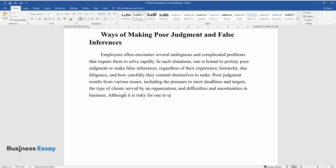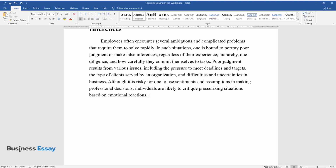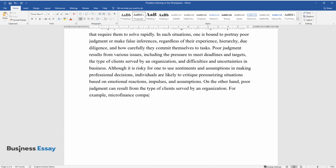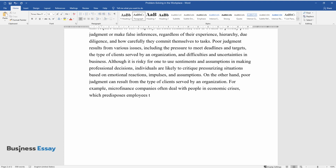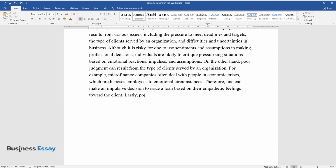Although it is risky for one to use sentiments and assumptions in making professional decisions, individuals are likely to critique pressurizing situations based on emotional reactions, impulses, and assumptions. On the other hand, poor judgment can result from the type of clients served by an organization. For example, microfinance companies often deal with people in economic crises, which predisposes employees to emotional circumstances. Therefore, one can make an impulsive decision to issue a loan based on their empathetic feelings toward the client.